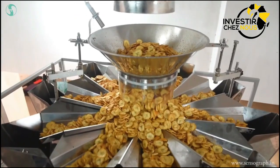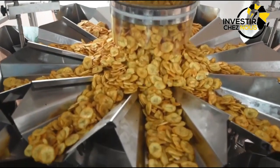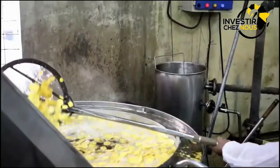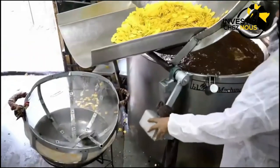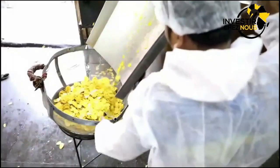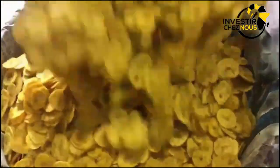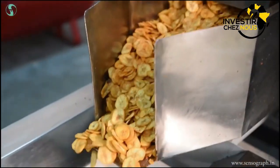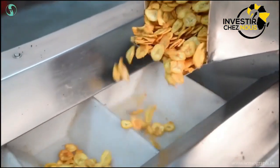Before setting up your plantain chips business, let's understand the market potential. Plantain chips have high demand locally and internationally. Opportunities in retail and export, especially for organic and preservative-free options. Niche markets, such as spicy flavors, organic options, and low-salt varieties.